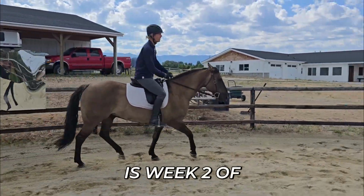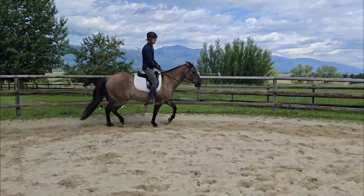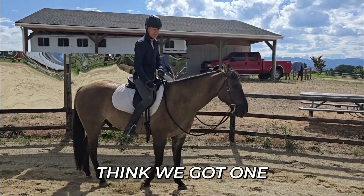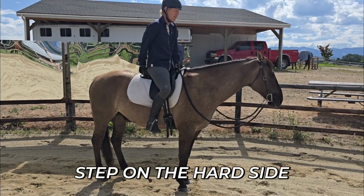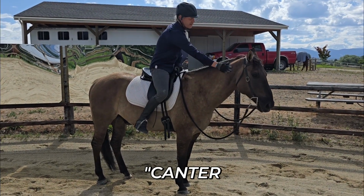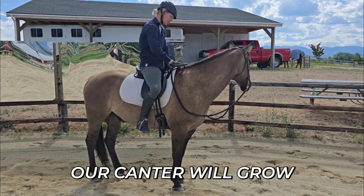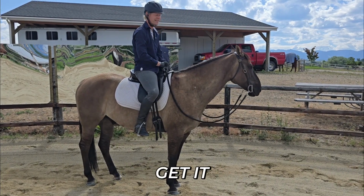So this is week 2 of preparing for the canter. And he just took that on his own. And he's coming back down on his own too. There, I'm helping him a little bit so he doesn't stay in that fast trot. Now last week, I think we got 1 step maybe or none on that hard side. We did our Zoom call last week. I don't think there was 1 step on the hard side. This week we're getting a lot more, but we don't just think canter, canter, canter, canter. What we think is regulation and smoothness and helping him take the tension out. And then finally, our canter will grow. We'll get more and more steps as he learns to do it well rather than just do it. I don't want a horse to do it, I want them to get it.